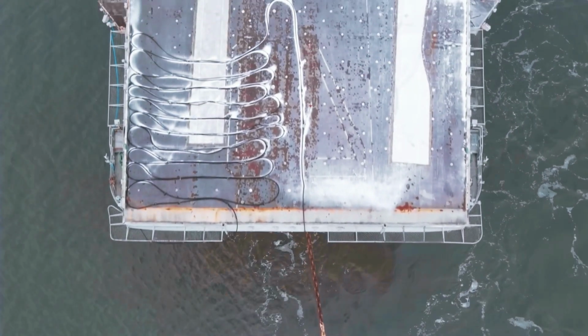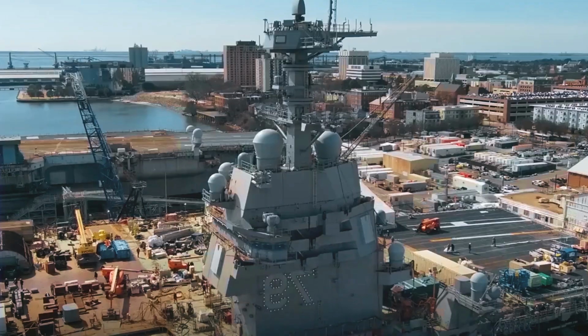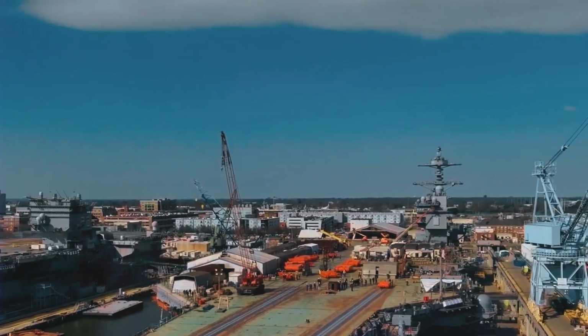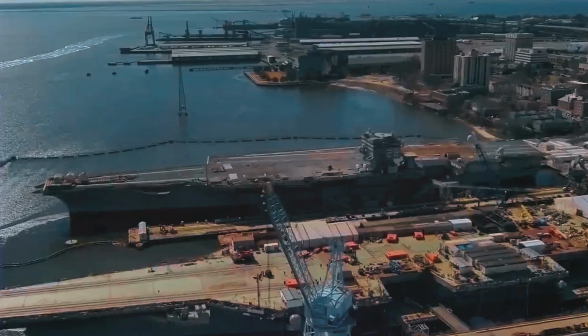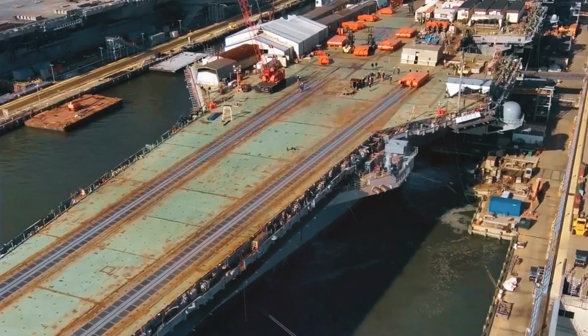Unlike commercial ships often rushed to market, military carriers face strict protocols ensuring their full readiness for complex and risky missions. The movement from dry dock to river symbolizes the transformation from a static construction project to a dynamic naval system ready to project American military power globally.